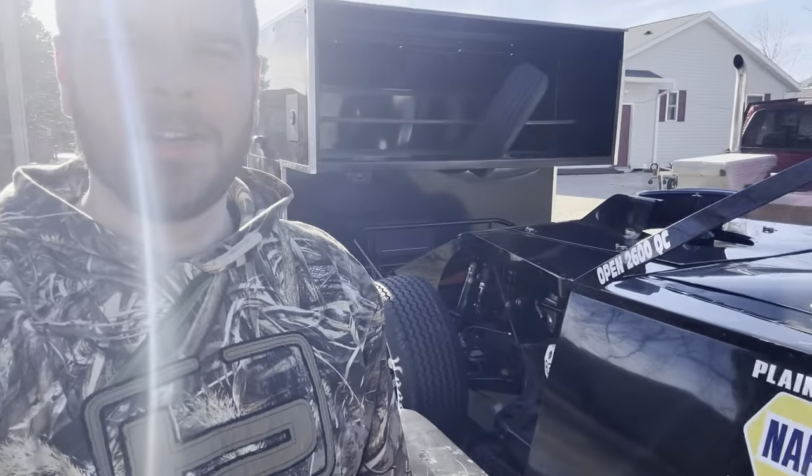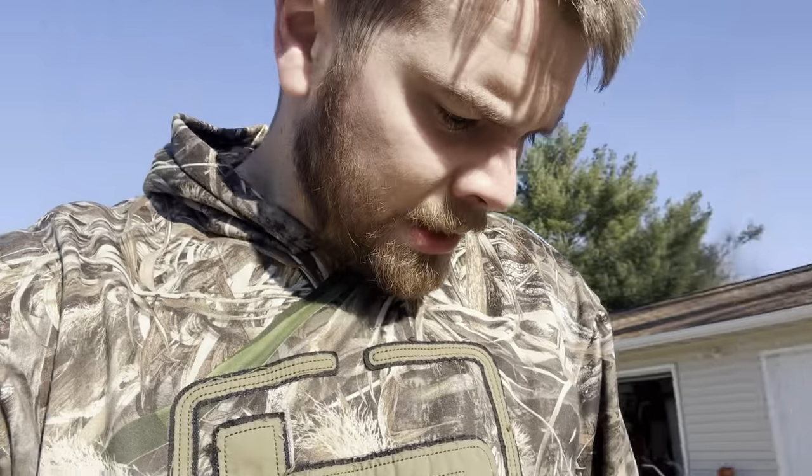All right guys, we are getting loaded up for the Deer Creek Car Show. We're gonna get it loaded up now and go park it in a building down the road here, so at least it's not out in the outside tonight, and then tomorrow morning we can just jump in and go.